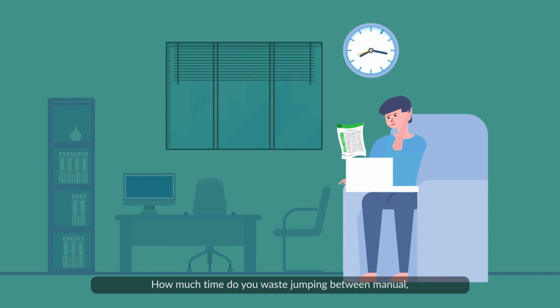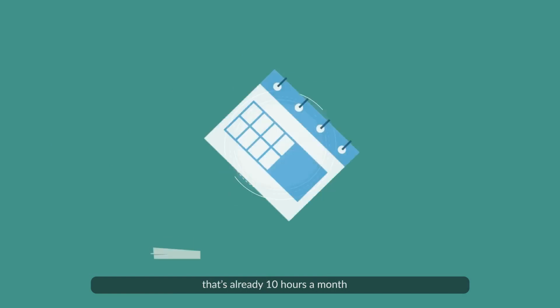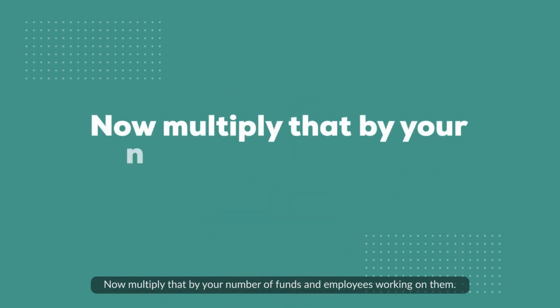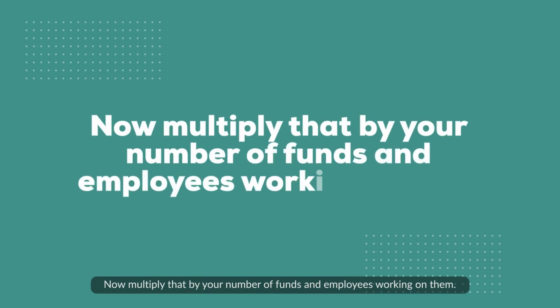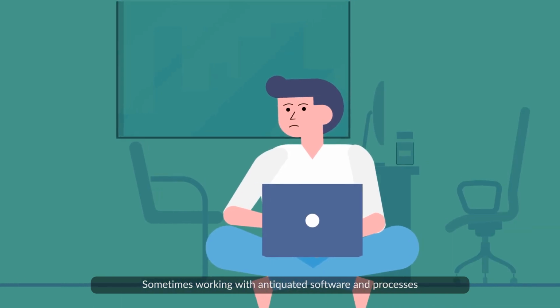How much time do you waste jumping between manual, pieced-together SMSF processes? Even if it's just 30 minutes a day, that's already 10 hours a month. Now, multiply that by your number of funds and employees working on them. That's hundreds of productive hours lost. Sometimes working with antiquated software and processes feels like throwing money out the window, doesn't it?